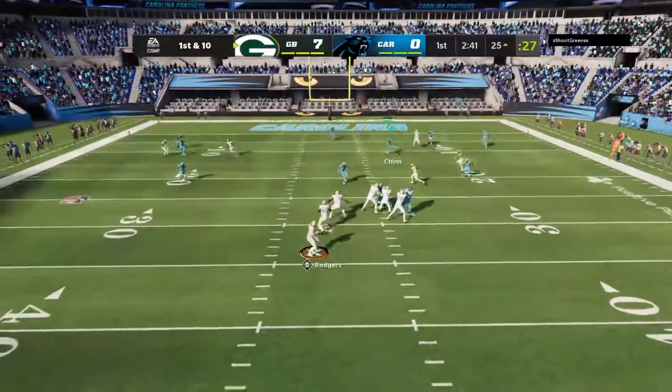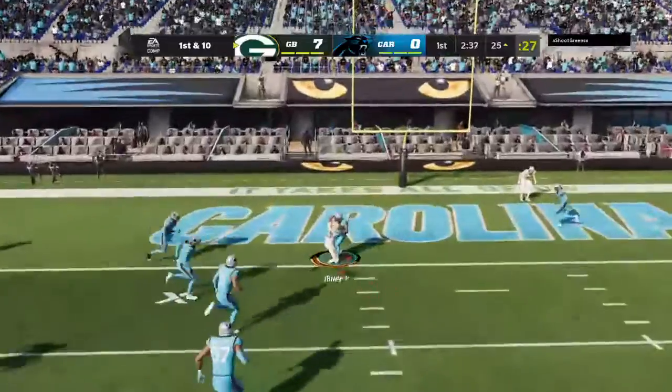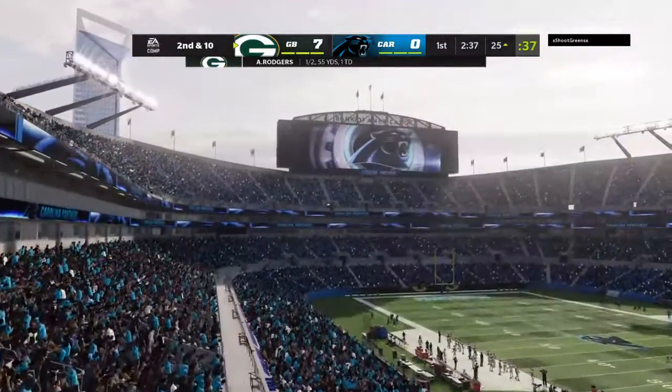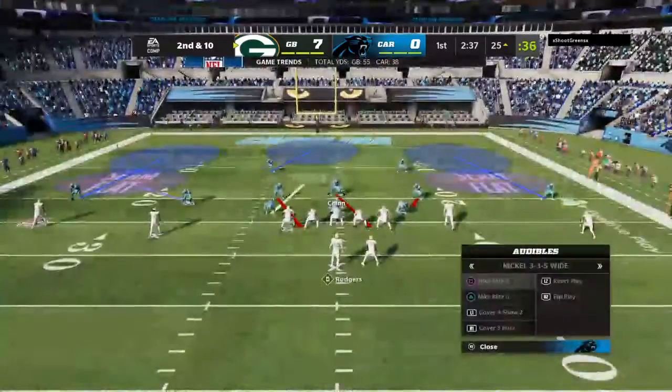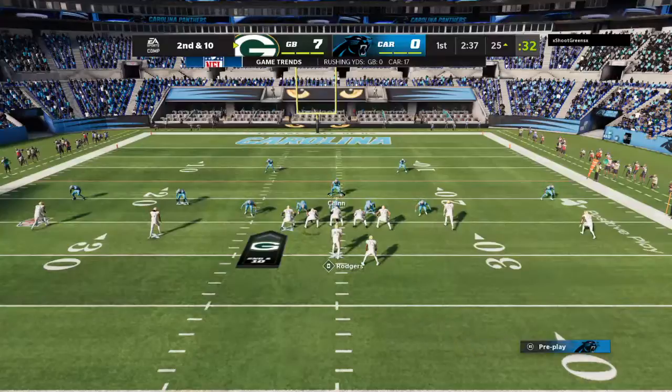Rodgers now on first down. And this one almost intercepted. Not a good throw there. Nearly an opening drive INT. I think we can all understand what they're thinking right now.